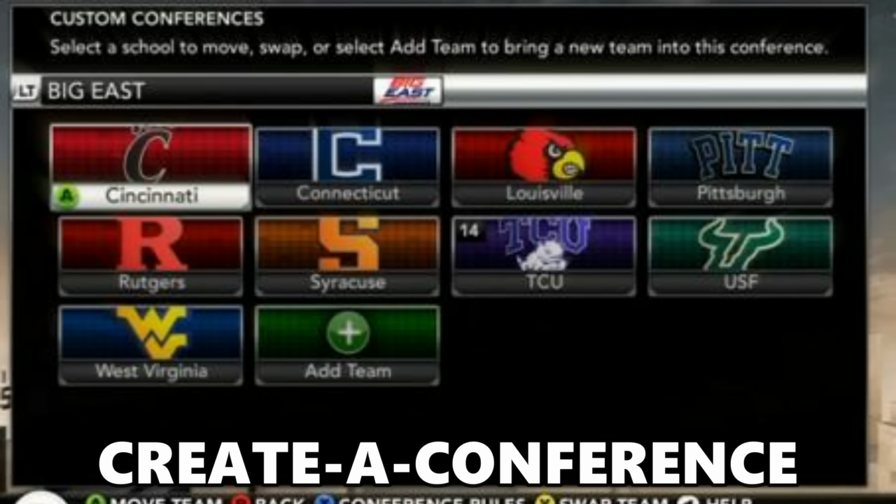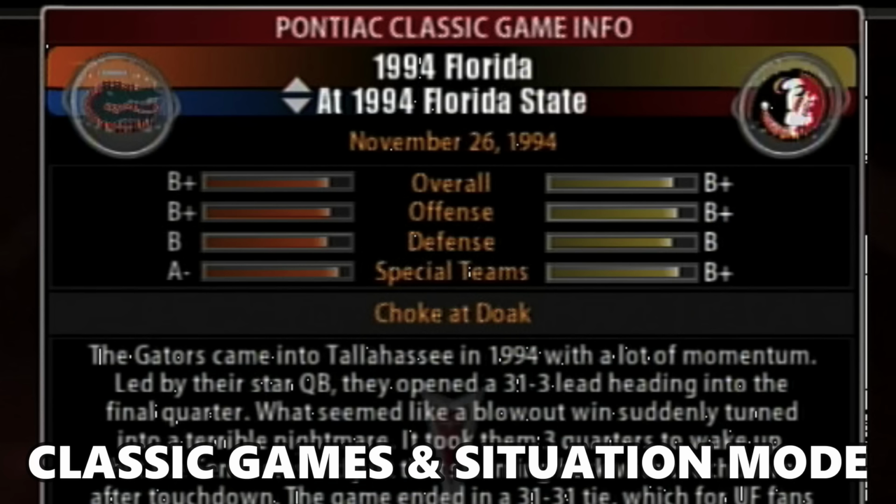The next up, I have a situation mode / game moment. So if you go back and play some of the old college football games like NCAA 05 or 06 on the PlayStation 2, you could play these old game moments.